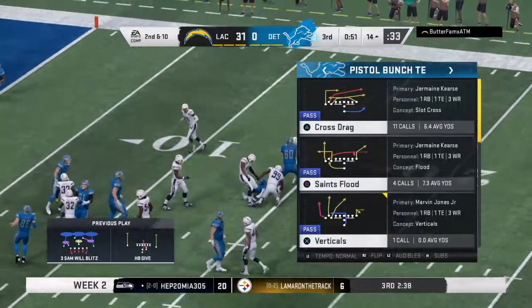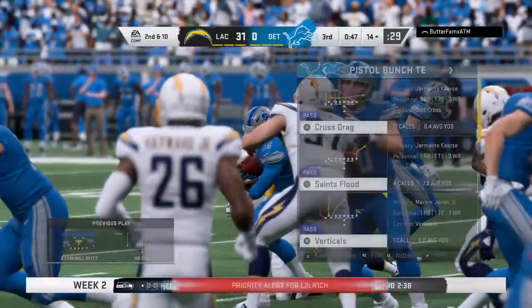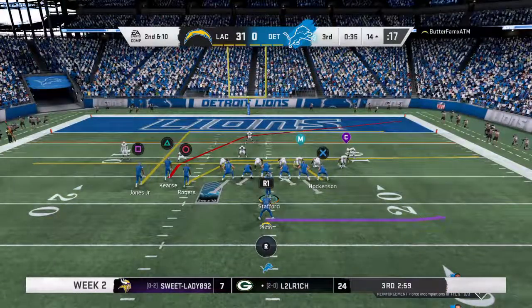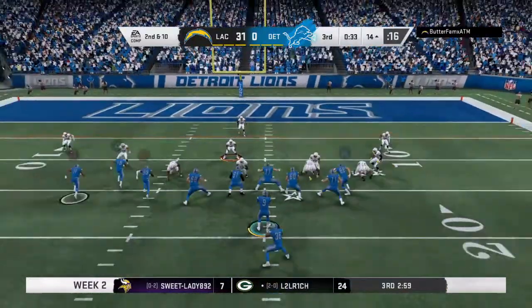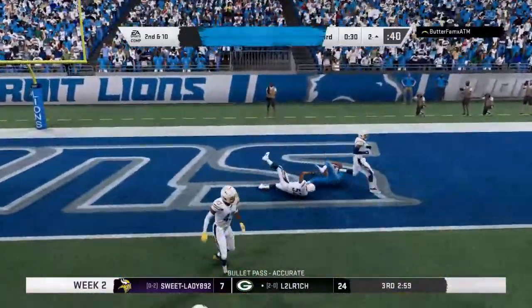2nd down. Early down stuff's put this offense in a precarious position. We know that securing the point of attack, especially against the big-bodied guys in the middle of this D, has got to be priority 1. Looking to throw on 2nd down. Stafford, and that is caught.